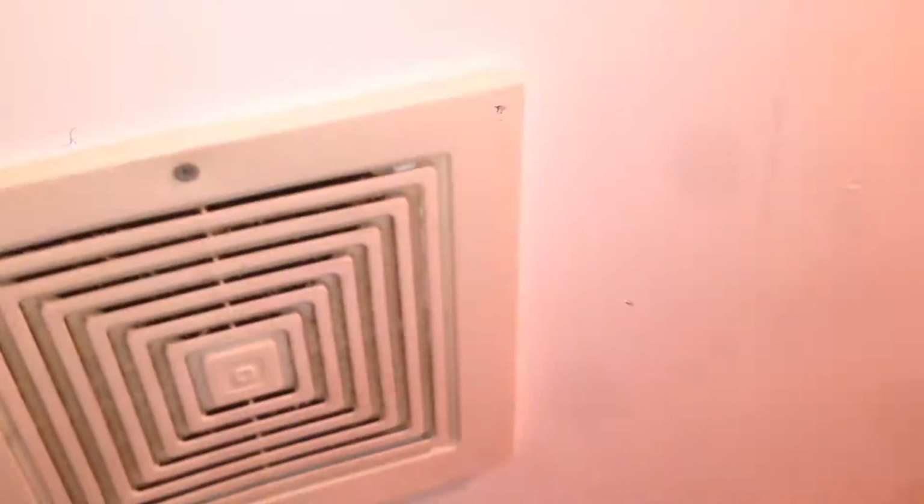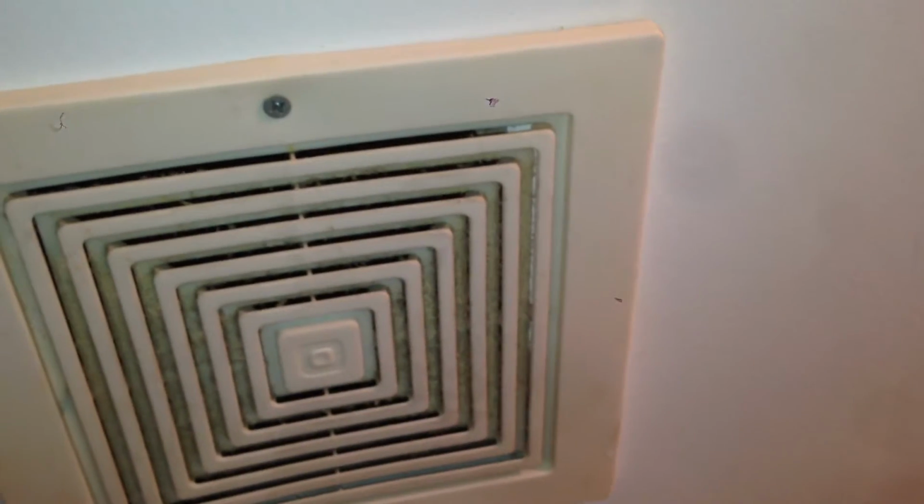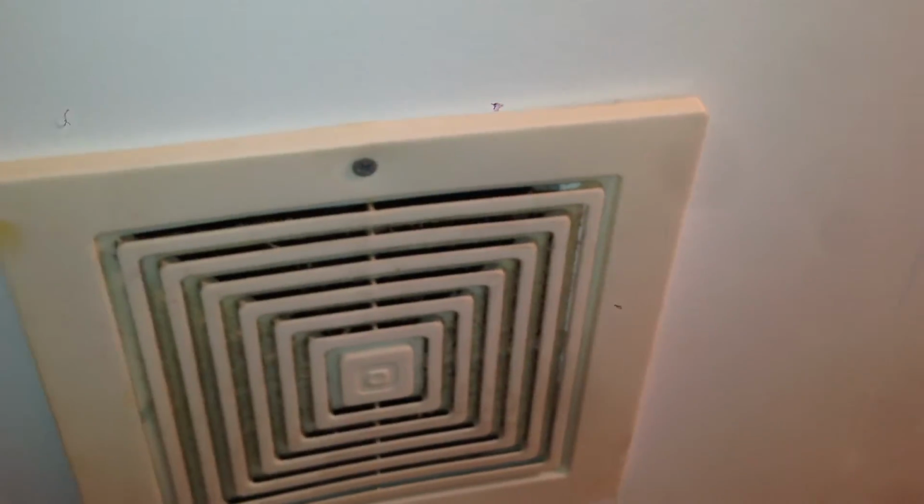And here's this Brune ceiling exhaust fan. It's centrifugal, I think. It might be axial, I'm not sure. I'm a big fan of axial fans. And here's where it vents out, which I'm pretty annoyed at.